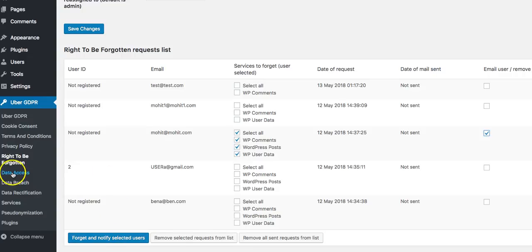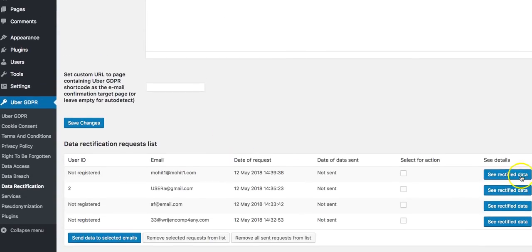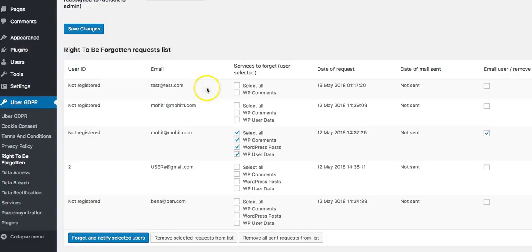Okay. Now again, you also have an option of data rectification. Basically, it allows people to make changes to their data. For example, right here, just an example, they can do that. That's an option there as well. So those were the basic things that you need on your website.